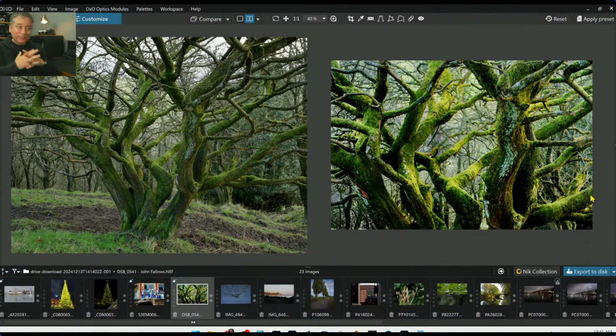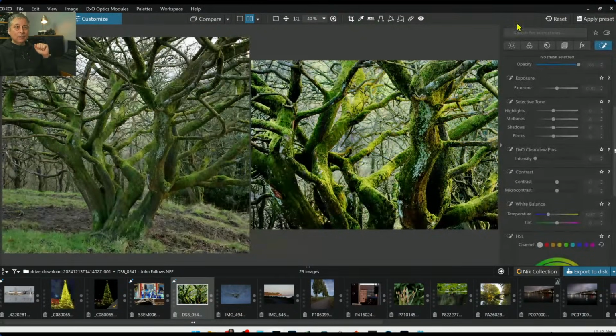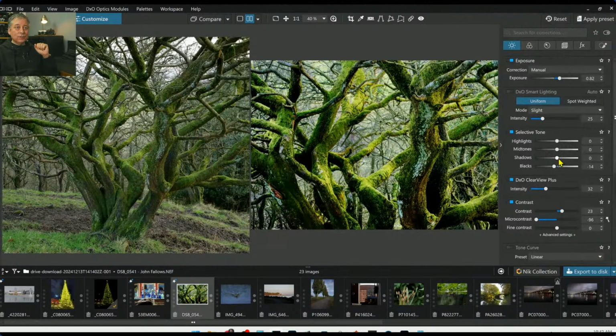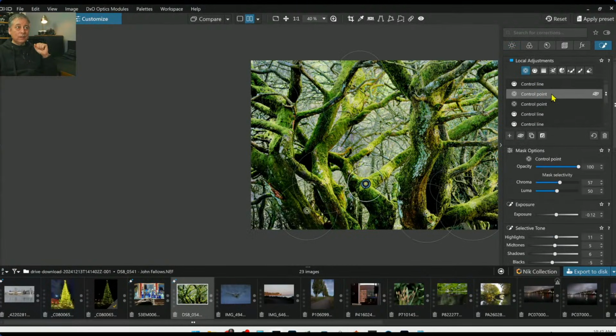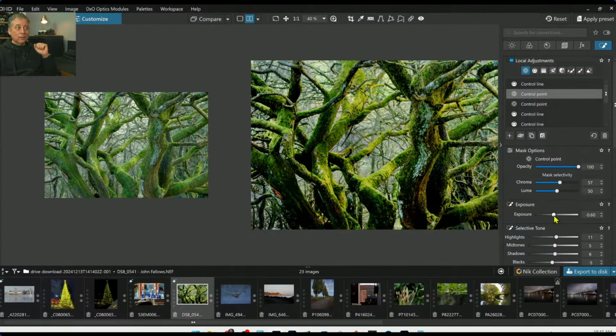I would definitely have to spend some more time on this. The highlights are still a little bit too strong, like right here. I don't know if maybe just a little push. Yeah, that's not doing it. But a little bit of push here and there.